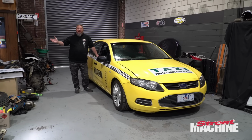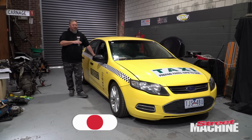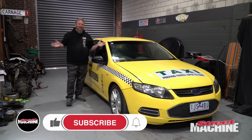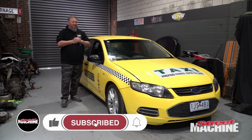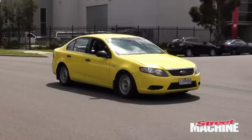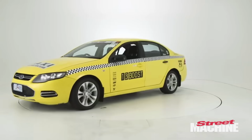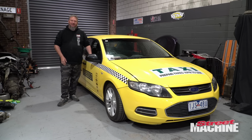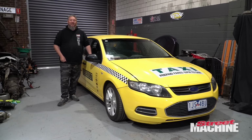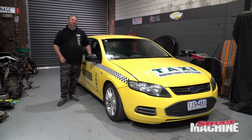Six and a half years ago, back before anyone had ever heard of COVID-19, back when electric cars really weren't a thing, and back when Ford actually made cars here in Australia, we bought a taxi. That's right, we bought this genuine Melbourne taxi and it had 577,000 Ks on the clock. And the aim was to run 10s on LPG with our genuine Melbourne taxi.